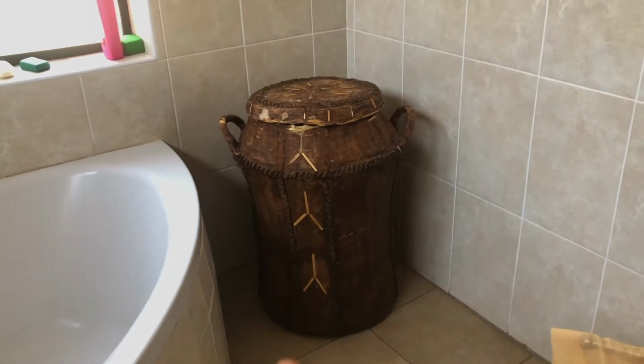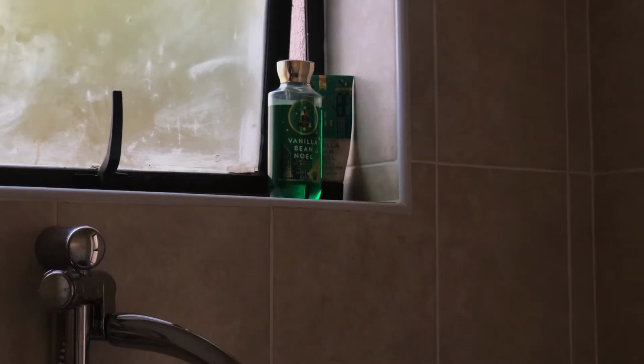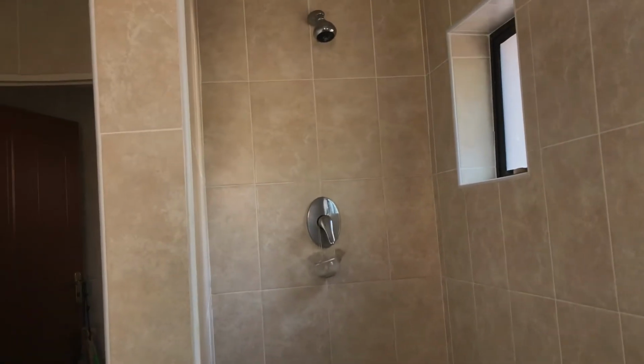Over here is my laundry basket. I have bubble baths. Then up there, I have like all of my shower gels and stuff. Then the bathtub also has a shower head, which is what I use. Then over here is like a shower, and I don't actually use the shower. But yeah, that is pretty much it for the room tour.